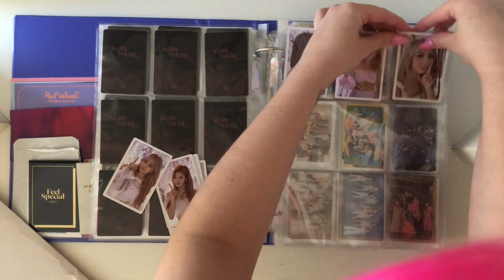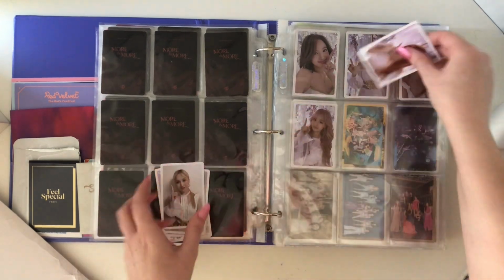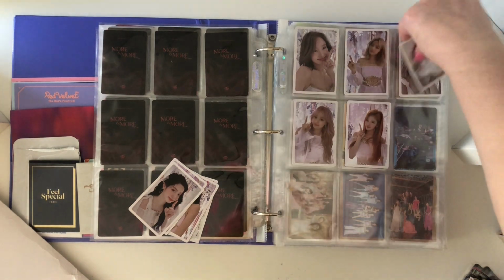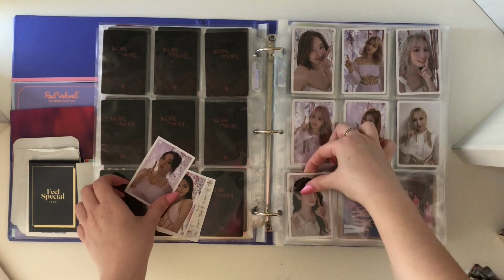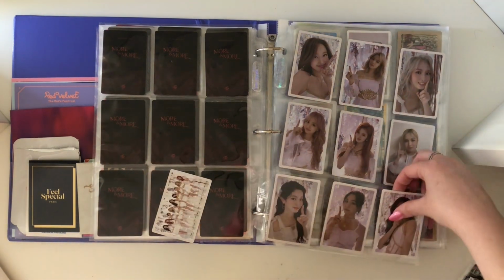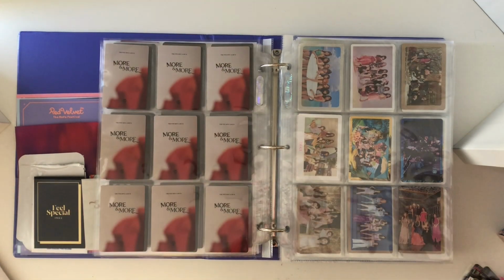I love this set so much, except for Mina's card. It really bugs me. She looks beautiful, but there's like no one at JYP who knows how to use Photoshop. They could have just Photoshopped the background. It would have made it so much more cohesive. But I guess it is what it is. Beautiful. So that was the B set, and then we can move on to the C set.